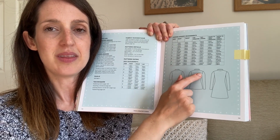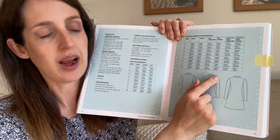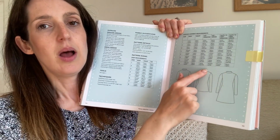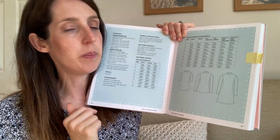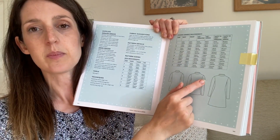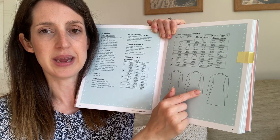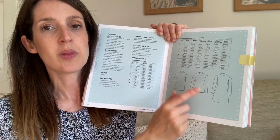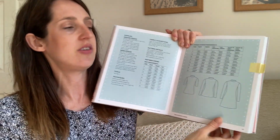And you can make it either with this neckline here, which is my favourite neckline, called a mock neckline. It's almost like a sort of short polo neck. Or you can make it with more of a roll neck top or a cowl neck. So yeah, lots of different variations on the neckline. It's fairly close fitting. You can either make it into quite a nice cosy top for winter or a dress with an A-line shape to it. And I've made both the top and the dress version.